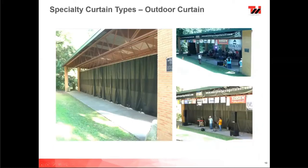Some of the different installations that we had. This was at a pavilion where a community was putting on a talent show, and they were using the curtain. They'd have folks perform inside while they were getting ready for the next act outside. They also use it for activities in the wintertime, where they can help heat the inside of it. Again, it provides a great separation, and when they do keep it open, it's just a lot better protection than any type of metal or rigid thin materials that could break in the wind.